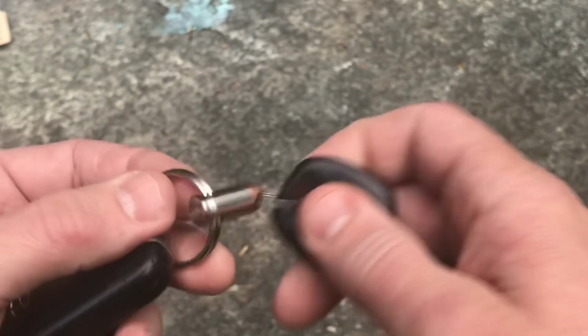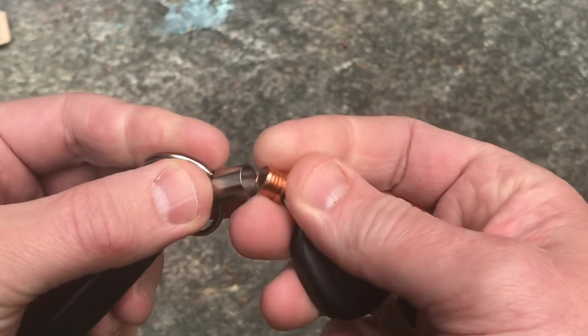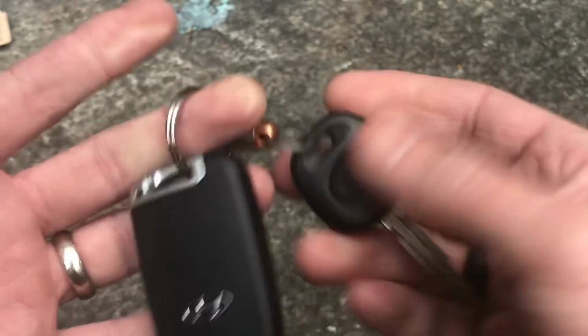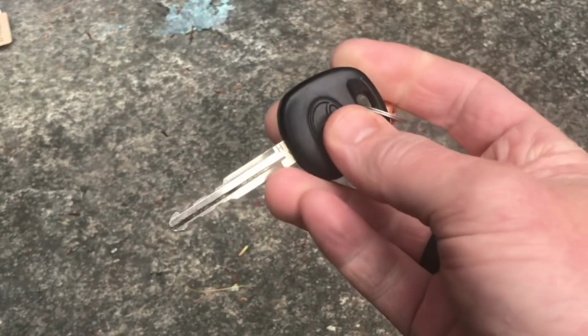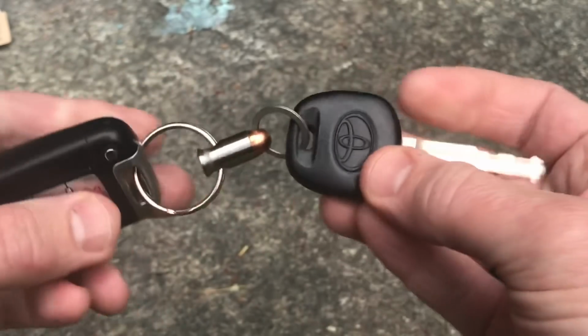But the concept is if you want to separate your keys, you just pull them apart. These are magnetically connected. You can see the magnet in there. Let's say I've got a bunch of keys and I only need one of them. I take this off, and now I've got this key by myself. I can leave the other key or keys back at my house.